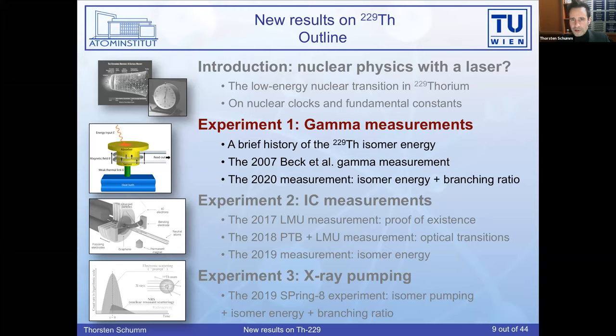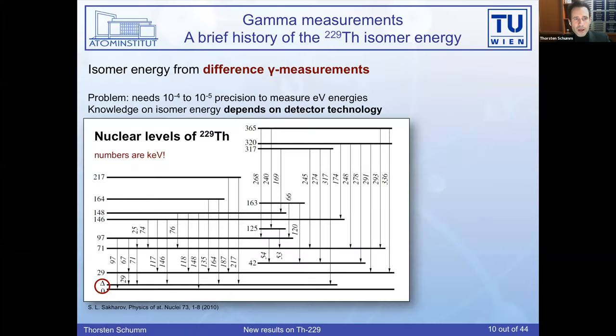What I will be telling you now is efforts to pin down, in particular, the energy of the nuclear excitation, and a little bit of history on what happened. All right, good. So now this is nuclear physics, okay? That means that for the numbers you see, you have to take into account that these are high energy numbers. These numbers here are kilo electron volts. This is the nuclear level structure of thorium-229. And you see down here, this is 29 keV. This is the second excited state, and this is the first excited state. They don't even put a number here because it's so ridiculously low for them that they don't dare to write anything here. But this is the one we want, okay?